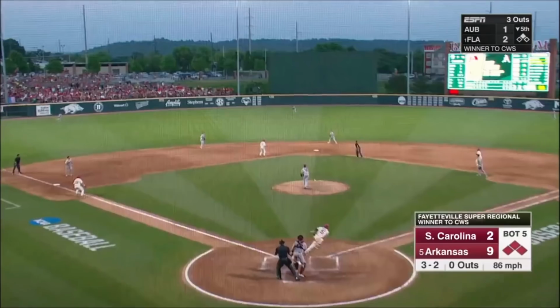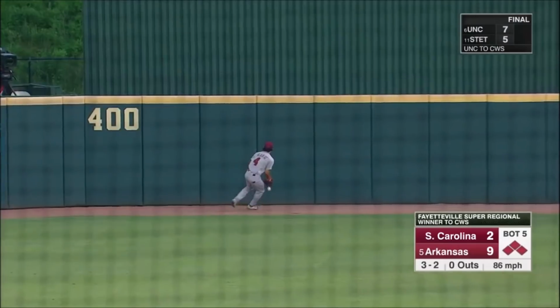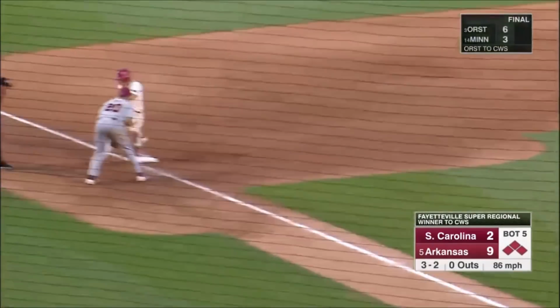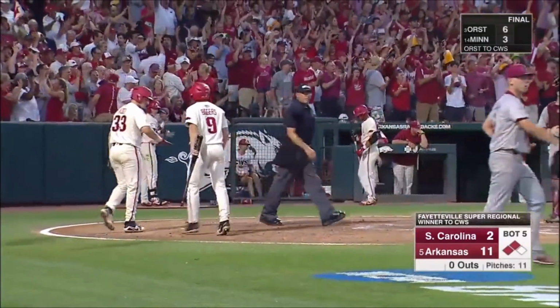Kerstead 14. Deep to center. Danny Blair twists and turns, can't come up with it. Off the wall. That'll score Cook. Biggers will score. Throw to third. 2 RBIs off the bat of Casey Martin.